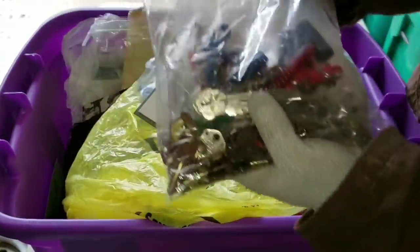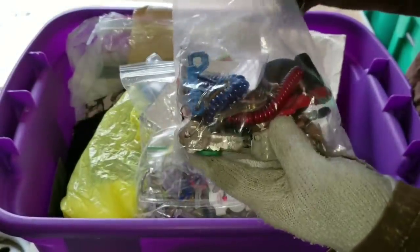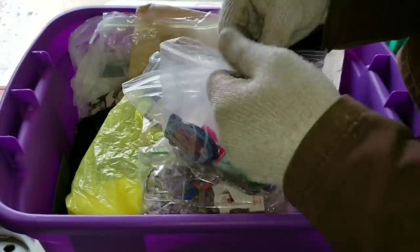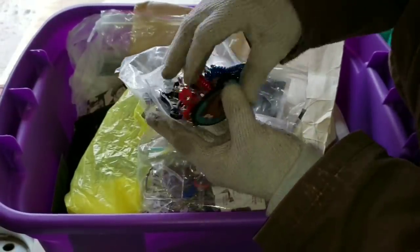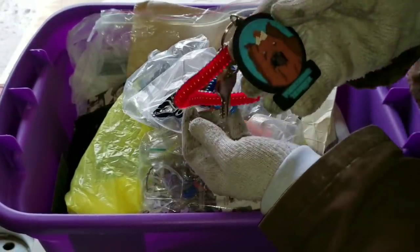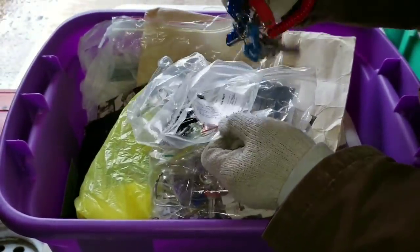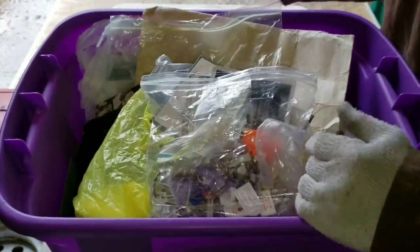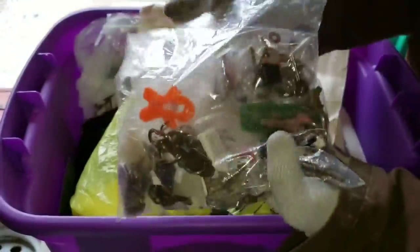Much better now. Look at this. We've got bags and bags of keys. Now, we're going to have a keychain lot in our auction this Sunday night. So there is a keychain lot, and some of this stuff will probably come from here. Look at this. Like Yorkshire Terrier, no doubt. That one will be in there. Now, you won't get the actual keys, but you will get keychains, as keychains are so collectible. Again, keychains have their own area and special categorization on eBay because they are so collectible.